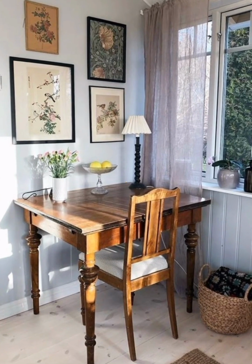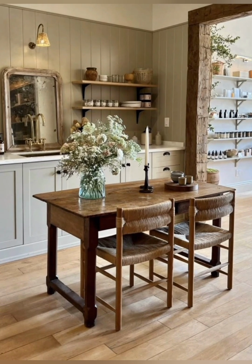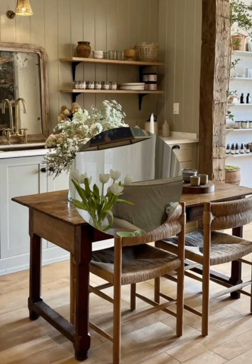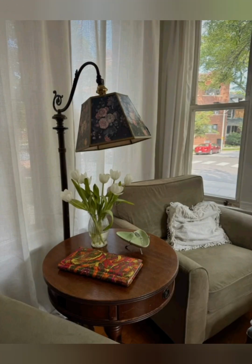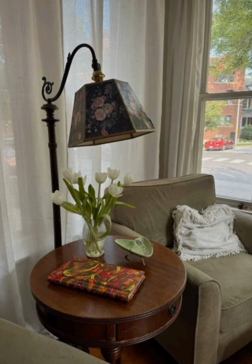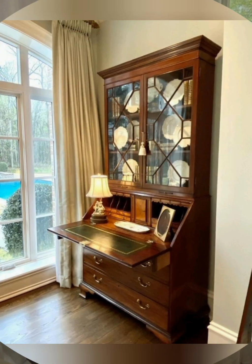Next, patterns and textiles. Soft and romantic. Floral prints. Classic vintage cottages often feature floral upholstery, curtains, or wallpaper. Lace and crochet accents. Delicate fabrics add old world charm.